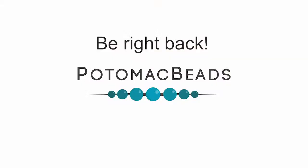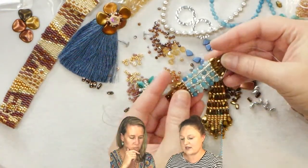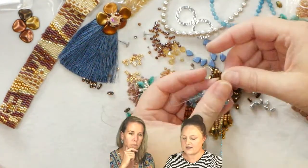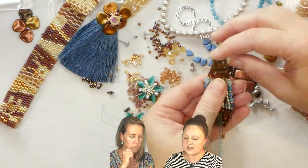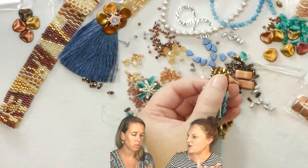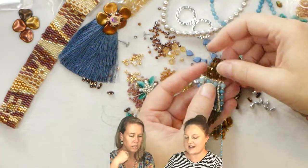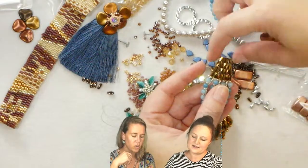And you could make a pair. I only made one of these, but you could make a pair. Then I also did the same kind of thing here with just the brick stitch, like an end cone. What would you call that? Like a downgrade. Trying to think of a triangle downgrade.